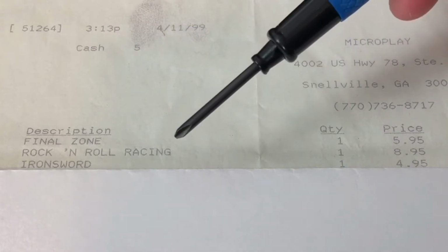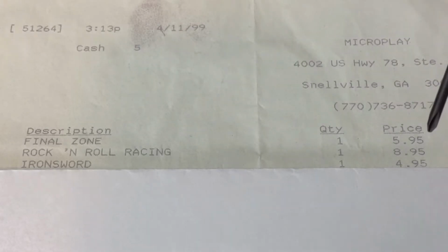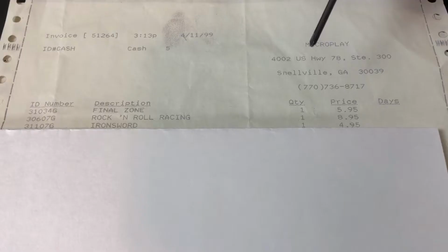Now, Ironsword, I mean, it was common then and it's common now. $4.95 for a loose cart. I'm going to go out on a limb and say that's retail now, or at least close to it, but we can't know for sure. Let's go to the numbers and see what kind of money these are bringing in 2019.